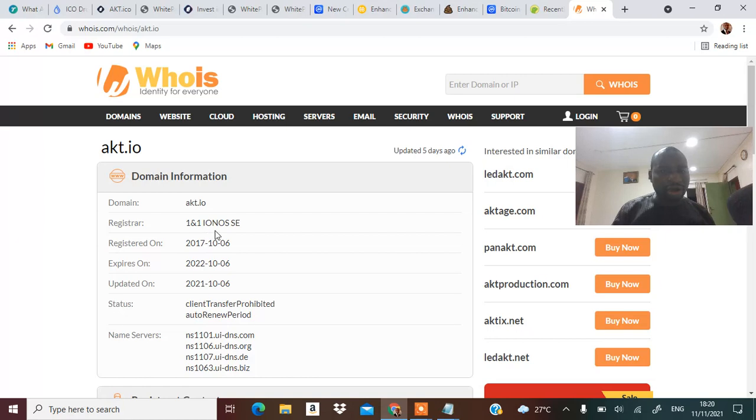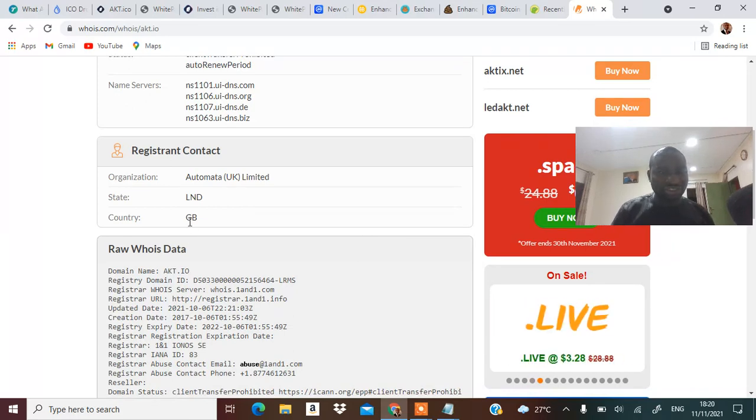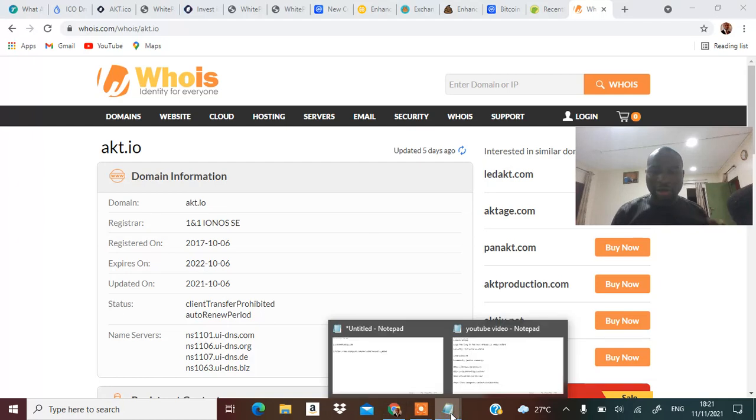So the registrar of this is this. It was registered in 2017, expires 2022, updated 2021, client transfer prohibited, auto renewal period, and then you can check all of this. See, the country is GB, Automata UK Limited. So let's go ahead and see some addresses. You could just check details of the people that set up that project, check what is going on, and check whether that project is lovely or not.